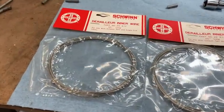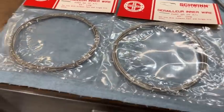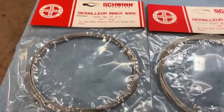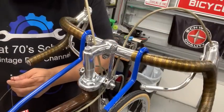All right, and the last thing is putting the derailleur inner wire front and back. On this particular bike, I'm using 65 on both, and it should work out. So I'm going to go ahead and take it out and see if it can go in. All right, so we're going to go ahead and do the inner wire.